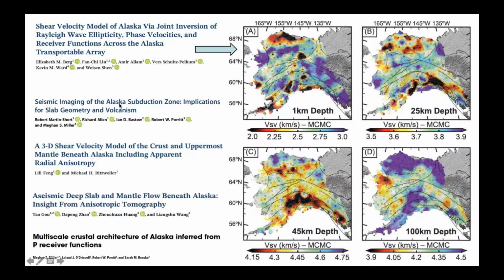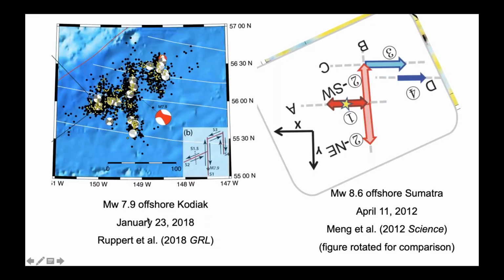So here's a bunch of examples of different papers. It's a big time with the data, following a lot of projects, and it's exciting to see these come out. At the source level, here's the magnitude 7.9 offshore Kodiak earthquake. This shows the aftershock pattern. Just a reminder that earthquakes are not point sources. They don't even rupture on single fault planes. I compare this little hatchet-shaped faulting pattern against a figure that I rotated here from offshore Sumatra. You can see some similarities about multi-faulting in the oceanic crust, and this is the kind of information that is captured. In this case it's offshore, but it's just exciting things going on in Alaska, offshore Kodiak, happening and recorded all statewide.